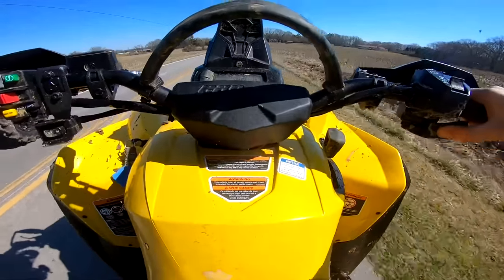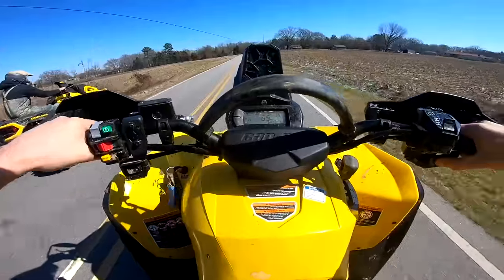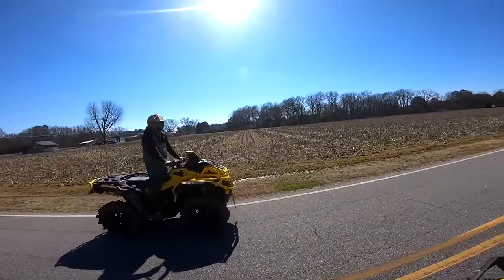He hit it before me. I'm gaining a little bit. I hit rev limiter. I hit governor. Dang it. I think if he didn't hit it before me, I got governored out so fast. All right, when we get to the pole.